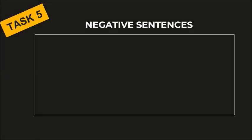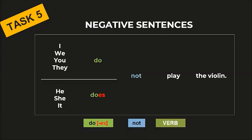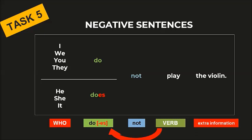And let's go on. The next task is about negative sentences. Think about how we could create the negative sentence. When you're ready, let's check the answers. So here is a simple table, and you see that we use this word not after do or does. And there's another trick which you need to remember, that this verb gives this s ending to this do or does.